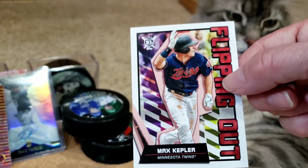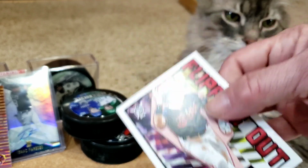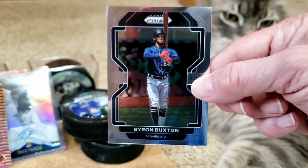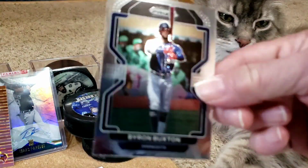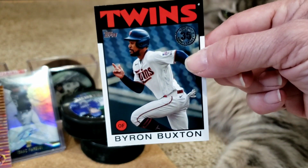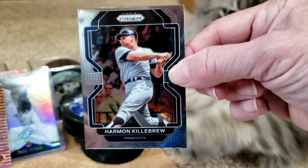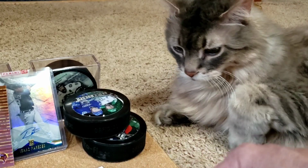Oh, this is one of those cool big league cards flipping out. I like that. Byron Buxton should be the starter in center field. We need him to stay healthy. Really big, important part of this team. Got a 35th anniversary Buxton. Ooh, nice. We got a prism of Harmon Killebrew. Awesome. Late Harmon Killebrew there.